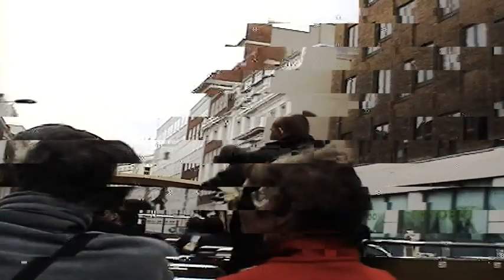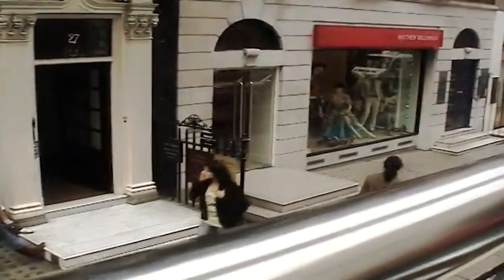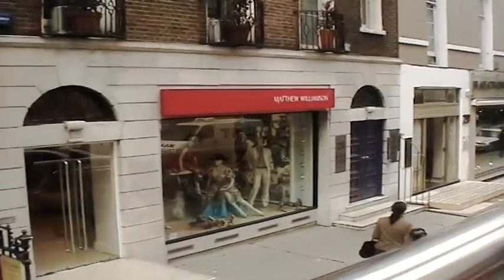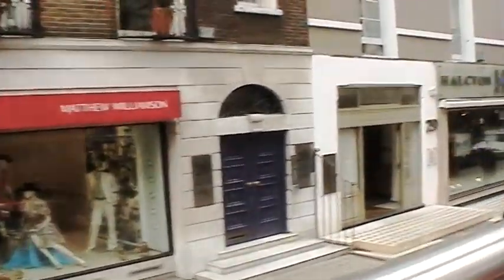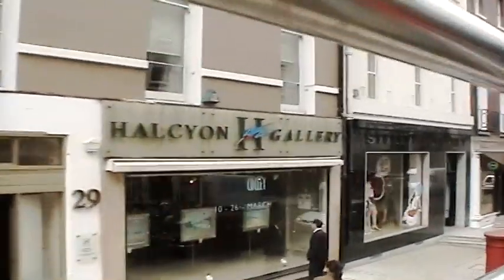If anyone likes designer clothing, just in here on your hand side is the Stella McCartney Designer Outlet. Daughter of Sir Paul McCartney. Just there, on the left hand side.